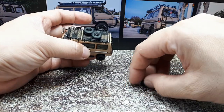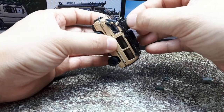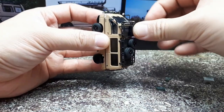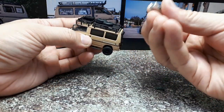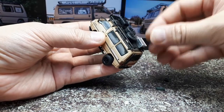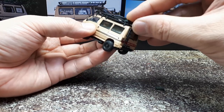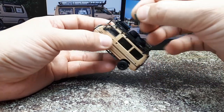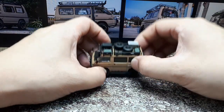Alright, so that's not falling off. So we're going to put this Pelican case. Maybe it's going to have to go in the front. Put a fuel tank here. And a fuel tank up front. Alright, so, yeah, that works pretty well.